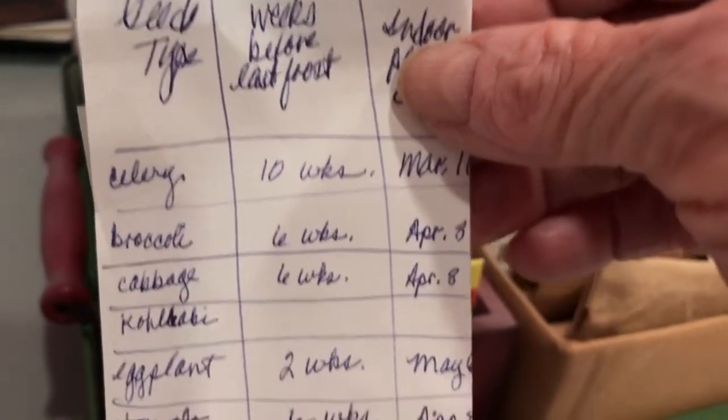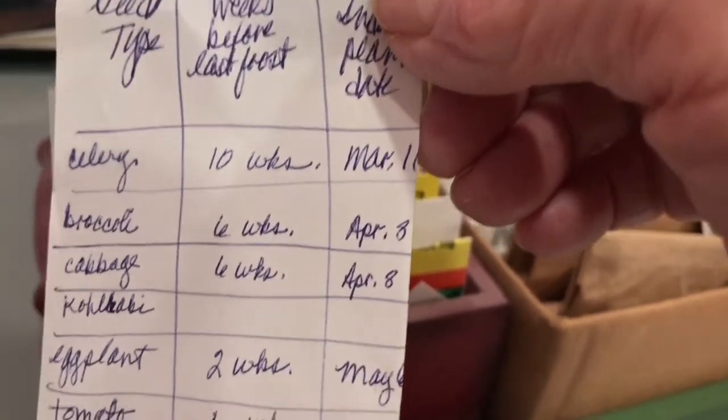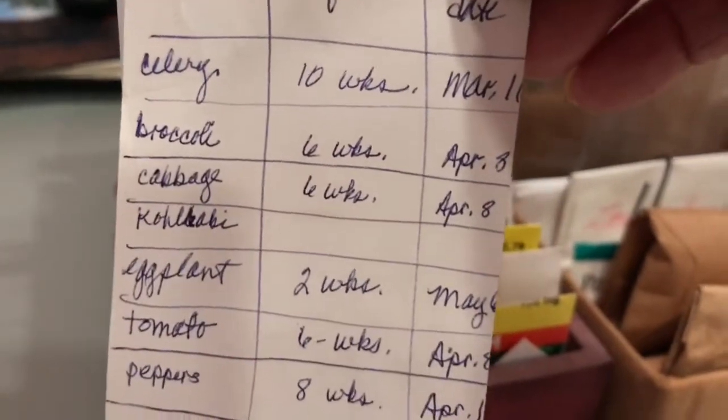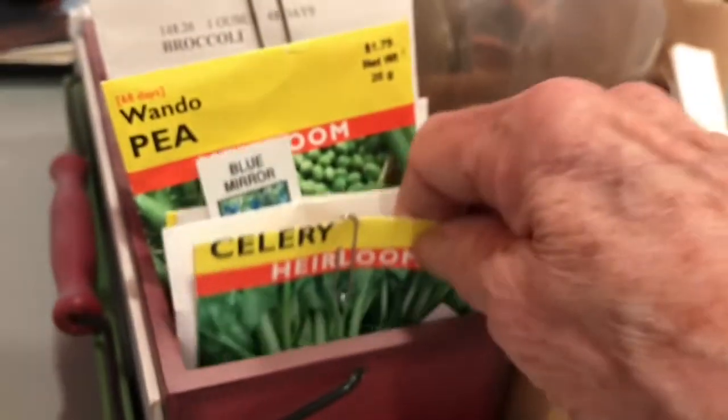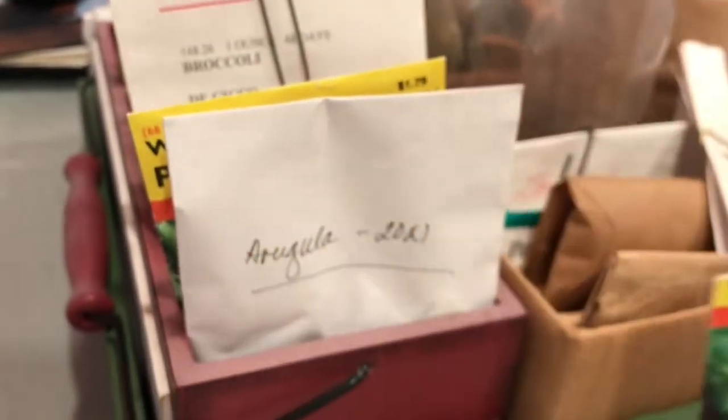last year. So the type of seed was celery. You need to start it 10 weeks before, so March 1st. I think that's what it says, 1st. Or 11th. It's when I started them last year, or should have. But I'm not going to go over all of that because every other channel has already taught you that. And here's my celery seeds also.